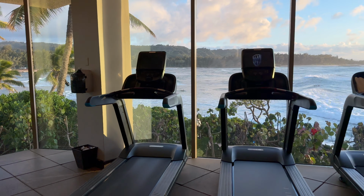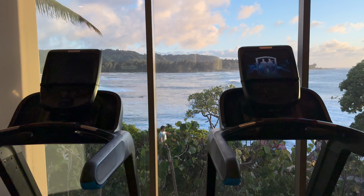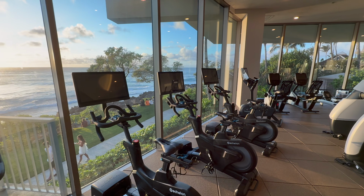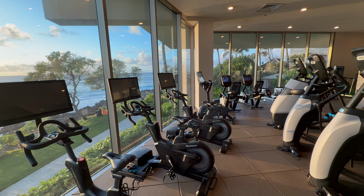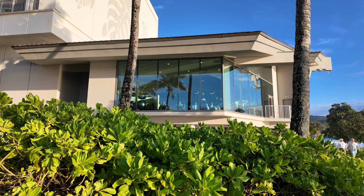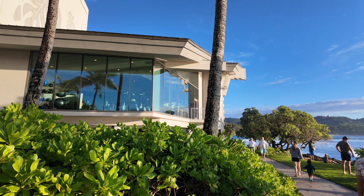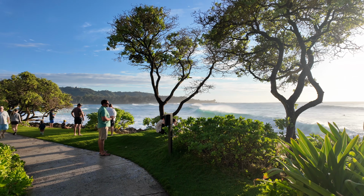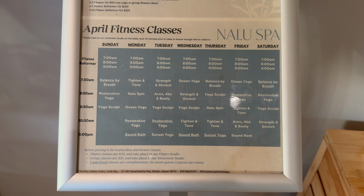So it is encouraging to get that workout in on vacation. Maybe you're jet lagged in the morning and you're up and you have nothing else to do. The sunrise hasn't happened yet. You can get on that treadmill and work off those Mai Tais. There is a public path that is right outside of the gym, so that's the window looking out, and a view of the beautiful ocean that we're going to go explore here in just a second.